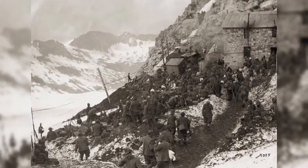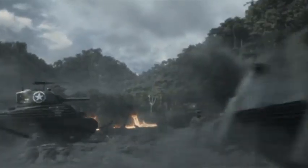4. World War I battlefield. Relics of the earlier war litter the Alps between Italy and Austria, where the Guerra Bianca, the White War, was fought between 1915 and 1918.